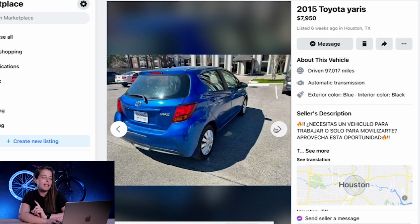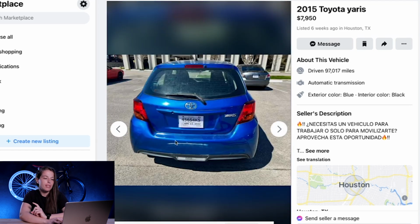There is one piece of damage on the rear bumper, which you can see right here. But to be honest, this is something that would not deter me from buying the car whatsoever. The thing about buying below market value economical cars is that it's going to be really hard to find a car that is absolutely flawless.